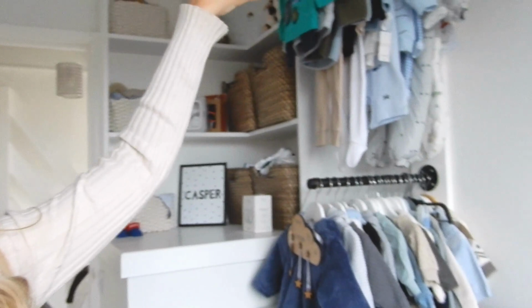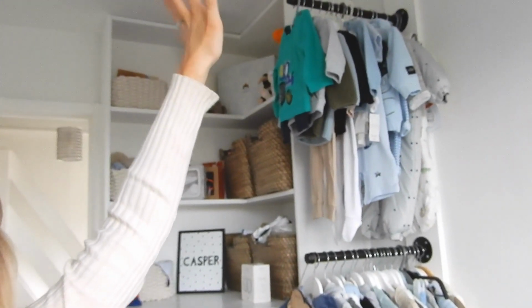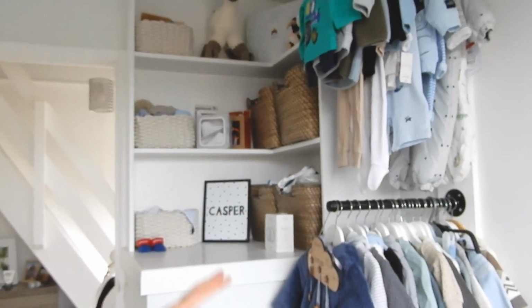So I'm really obsessed with this wardrobe. I came up with the idea myself. If you've seen our nursery transformation video, you will know that this was just one big ugly built-in wardrobe, and we had it all knocked out and made into like a really gorgeous open plan space.